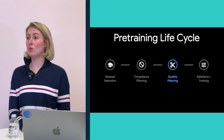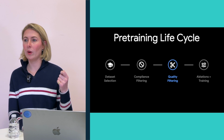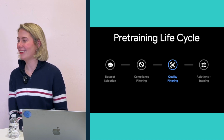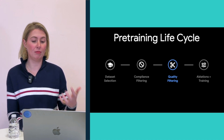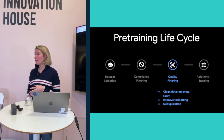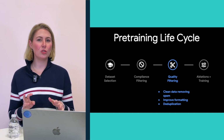And then we do quality filtering. So our goal in the dataset mixture is to make sure we have incredibly high quality data. We want to make sure we have correct understanding of grammar and that our model can speak eloquently. And that primarily comes from seeing great examples of writing. We do a lot to make sure we remove spam. Nobody wants a model that adds more spam to the world. We certainly don't. We work a lot on trying to improve the formatting of our data because we love to see great grammar. And we also work to reduce duplication.